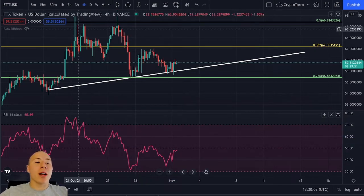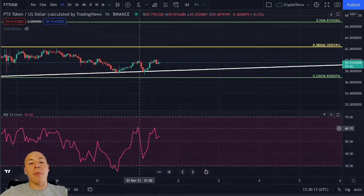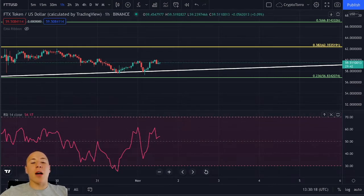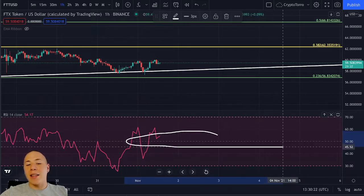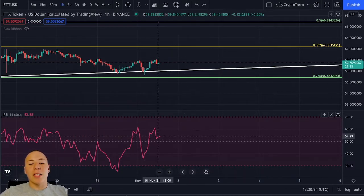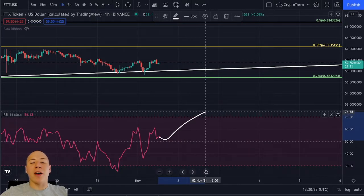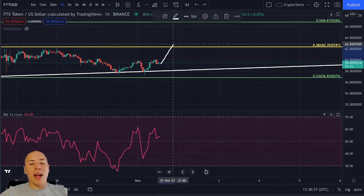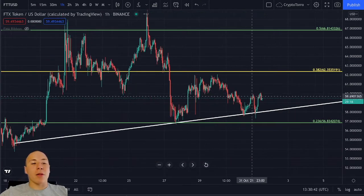If we go towards the 1-hourly time frame, we can clearly see that over here we are not seeing a bullish or bearish divergence, but it does look good as well due to the fact that we are still on the 50 area of the RSI, and this means we still have a lot of space to grow on the RSI before we head towards the overextended area above the dotted line on the upper part. This means we are still able to see major growth on FTX token during the upcoming hours and days, and for sure I think that is of utmost importance.